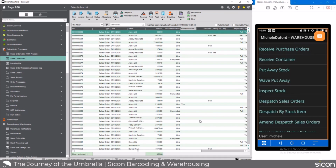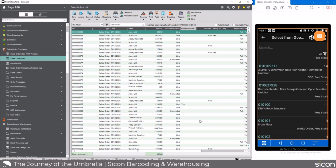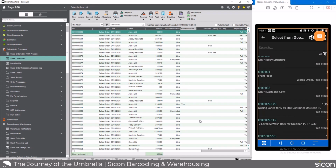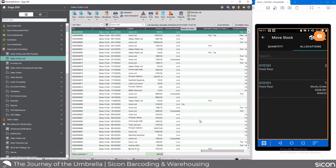On a container, I can receive everything in and I can take a picture of the entire shipment. Put away stock, we've covered. That's effectively, it goes into goods in, we then put it away, and I've got a huge amount of stuff and stock sitting in my goods in. What's really nice about that though, is that I can also see what that stock is defined for. Is it free stock? Is it a works order? And as you can see, any allocations are also present against that.